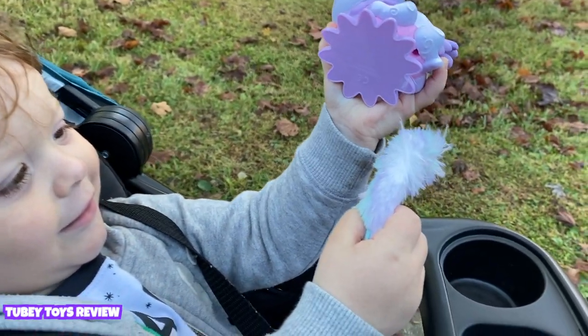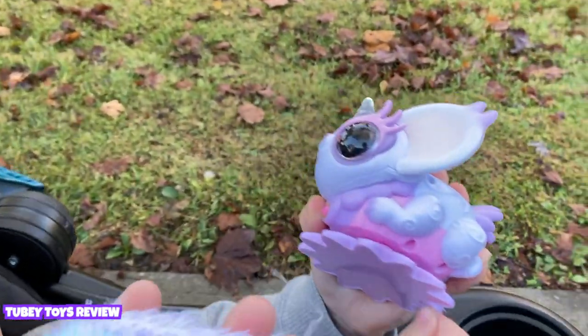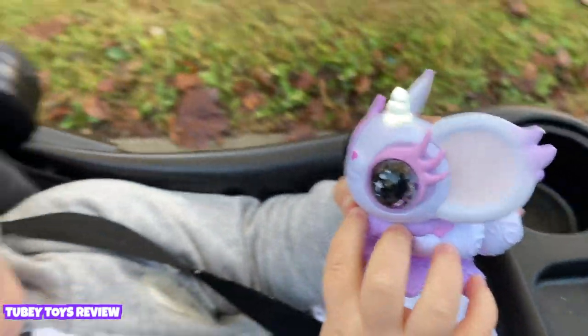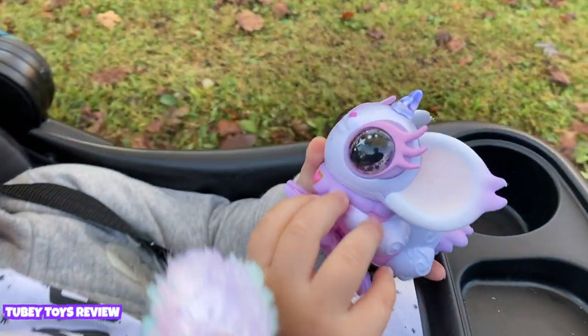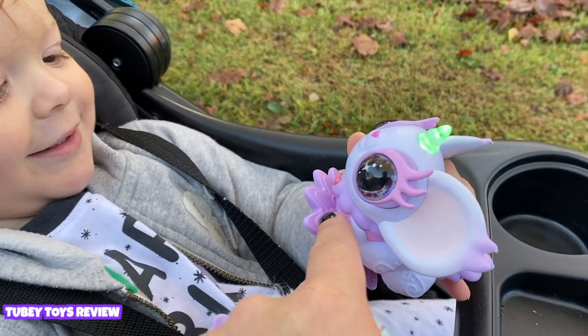She's flying. That's right, she's flying. It's okay, you could wear her tail like a bracelet. It's our little Pixie Belle by WowWee. Thank you so much, WowWee. Say thank you, WowWee. You could wear her on your shoulder too, and you could walk around with her.